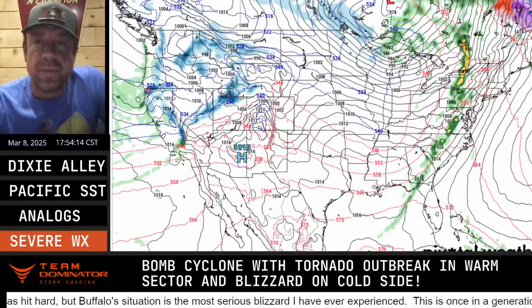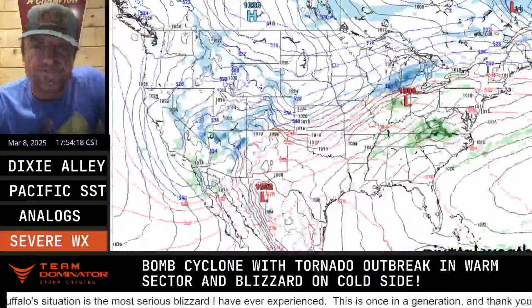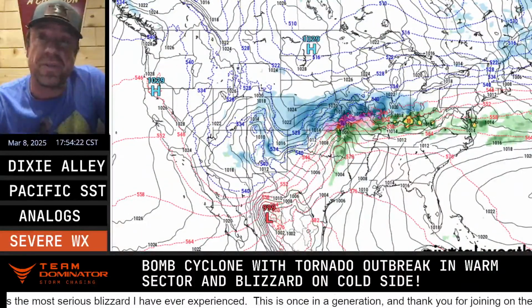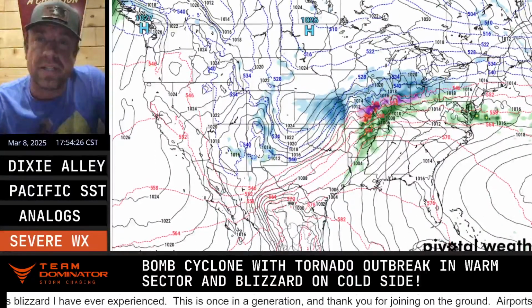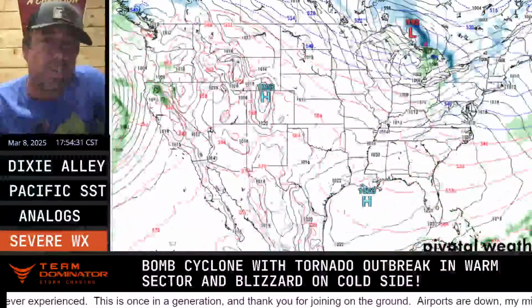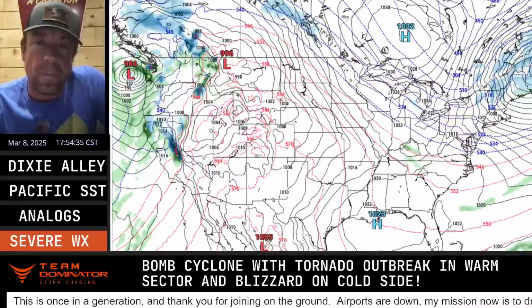And then we get another one back behind it. Another storm system which might be a little bit more positively tilted. Could even bring some snow into portions of the southern plains here by March 18, 19, 20. That could lead to severe weather. But right now that trough looks a little bit positively tilted. And then another one may be coming in toward the end of March.